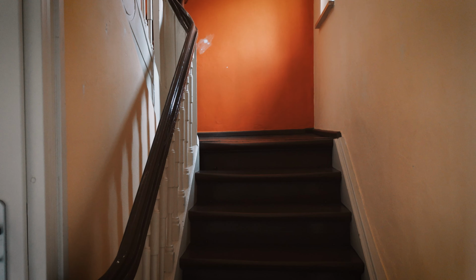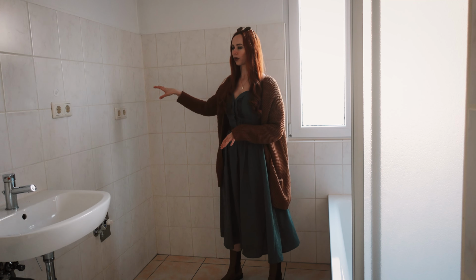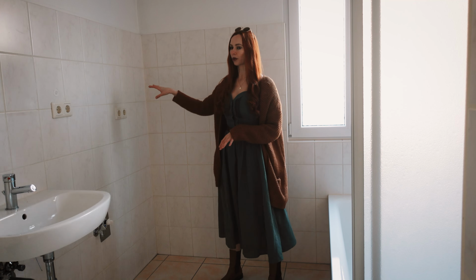Alright, so this is the bathroom in all its 90s glory. This is actually the room I already have the clearest vision for. I already created a 3D model online to make sure everything is going to work out the way I planned it. So basically the layout is going to stay the same, but everything will be replaced. So the tiles will be replaced, toilet, sink, bathtub are going to be replaced, and then we will have a shower in the corner here. So the layout will essentially stay the same, just everything is going to look newer and fresher and less 90s.